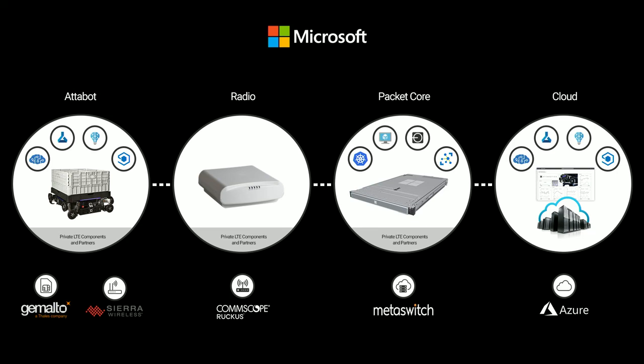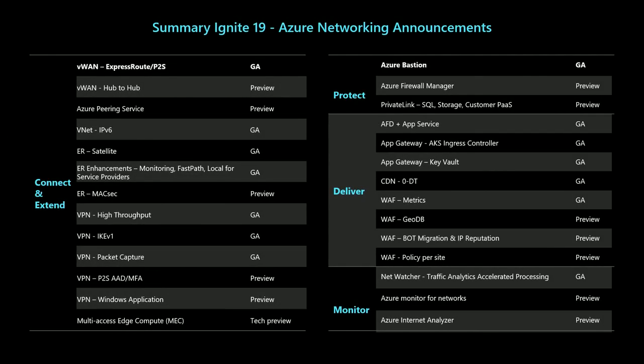OK, guys, I want to close. We announced a bunch of stuff. It's an eye chart to take a look offline, but I believe this is everything we announced today, being GA or preview. As usual, we don't say much about the future, guys, beyond a few months from now, but more and more is coming as well.